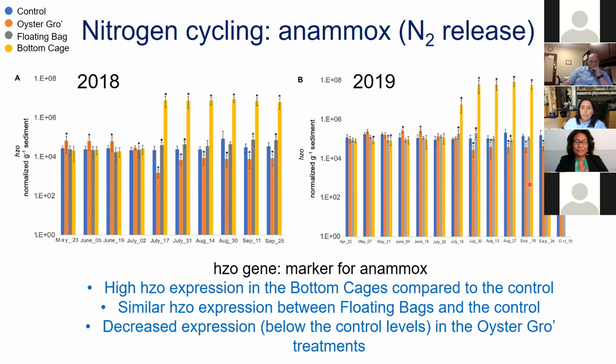the floating bag. However, please do remember that every different process in the nitrogen cycle that we are going to discuss here does not contribute in the same percentage in nitrogen release. The primary source for nitrogen release in the environment is denitrification, and then to a lesser extent, like 10 or 15%, it's Anammox.